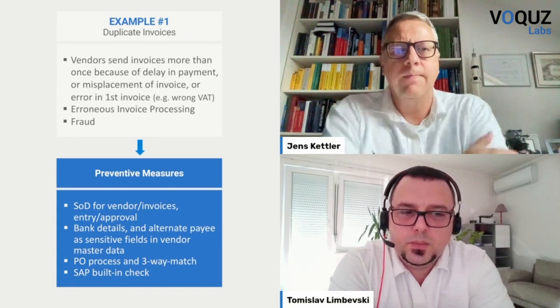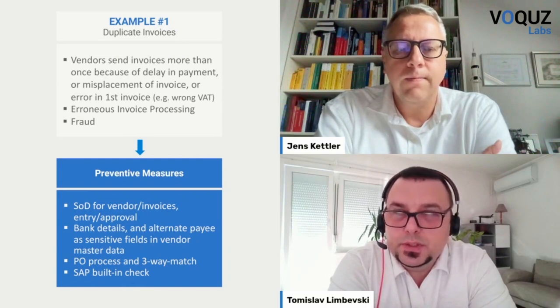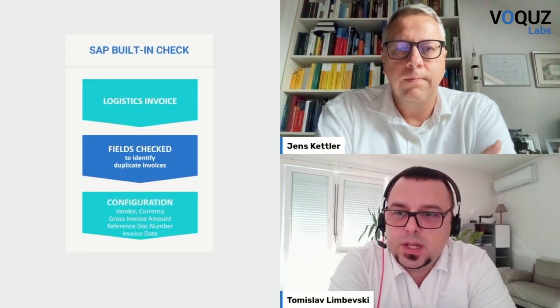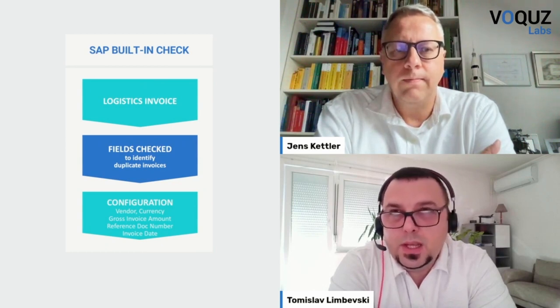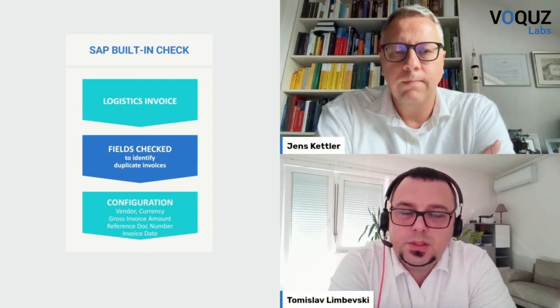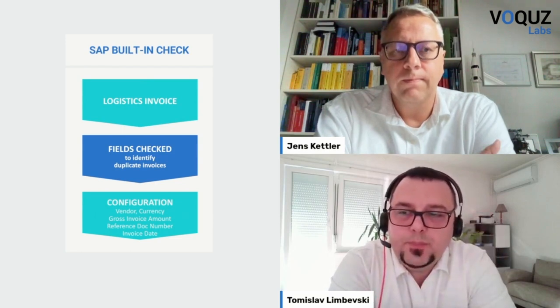Yeah, actually, SAP by itself has certain setups in the system which can be done. Basically, the first thing that is set up is the reference field check. Then what SAP, in additional customization, can do is check the vendor, the currency, the invoice gross amount, and the invoice date. And based on that, it has a warning message which tells me that this invoice might be a duplicate of XY invoice.